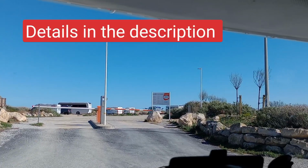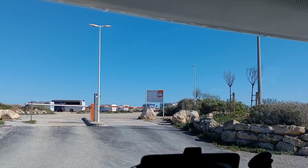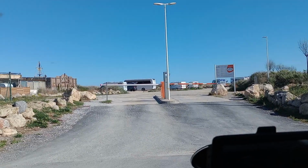There doesn't seem to be any facilities here, does there? There's a dump, but that's it. But it's a really nice location, and it's walking distance to facilities. But we're moving on. We just stopped for lunch.